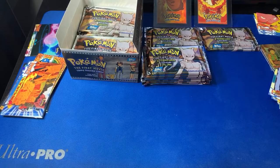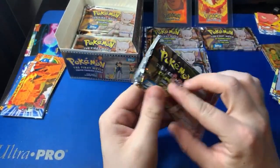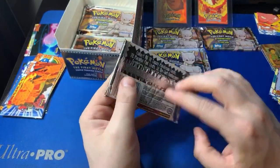Okay. Yeah, this is fun. This pack looks kind of damaged, so hopefully there's nothing crazy in here.